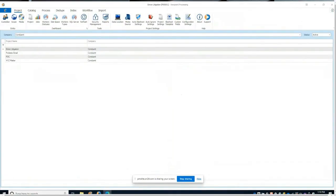Okay, so what I thought we would do is we're just going to walk through the product, just sort of from that front end processing and ingestion back to the review and analytics side. I'm not going to spend a lot of time in processing because I want to get to the analytics and the review, which is the tool that most users of Viewpoint are going to be accessing. But I did want to point out some things in processing.